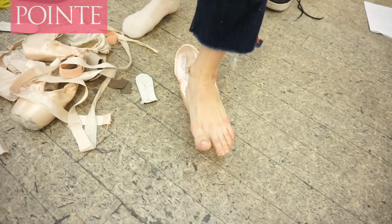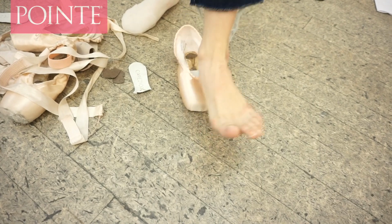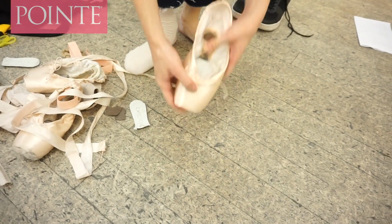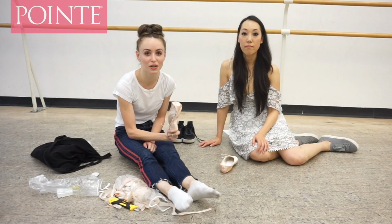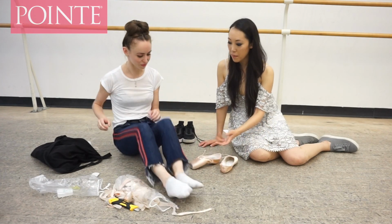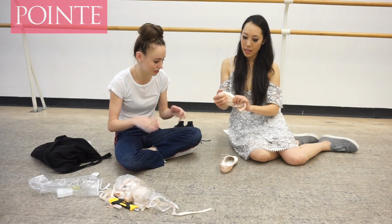Totally. So what I do then is I'll just step on the box to kind of flatten it. And that's about everything that I do to my pointe shoe before I sew them. Do you darn them at all? I don't darn them. Just soft box. Soft box. And half a shoe.